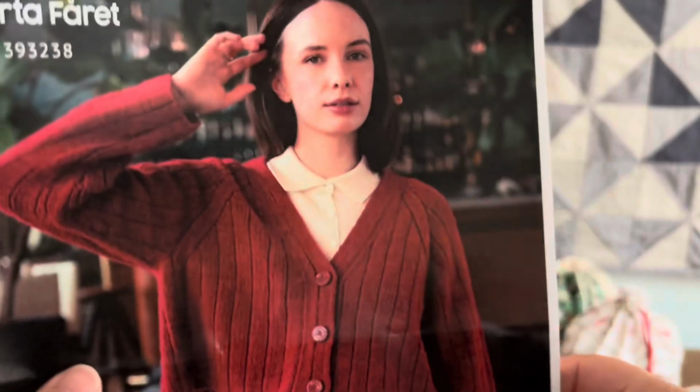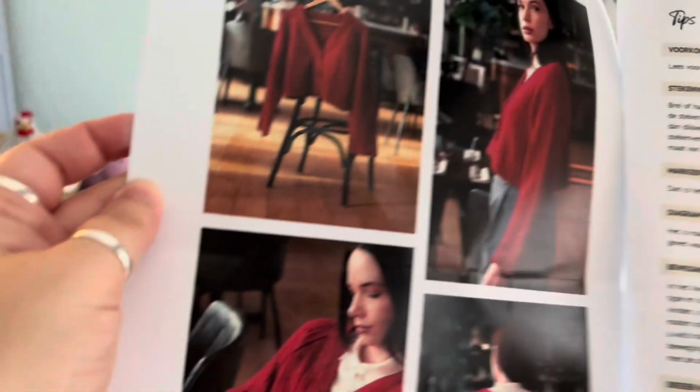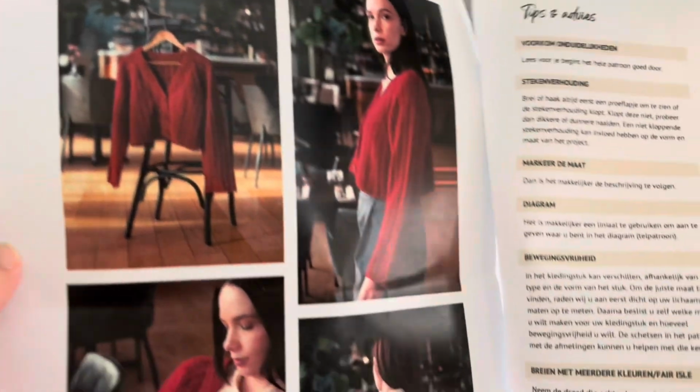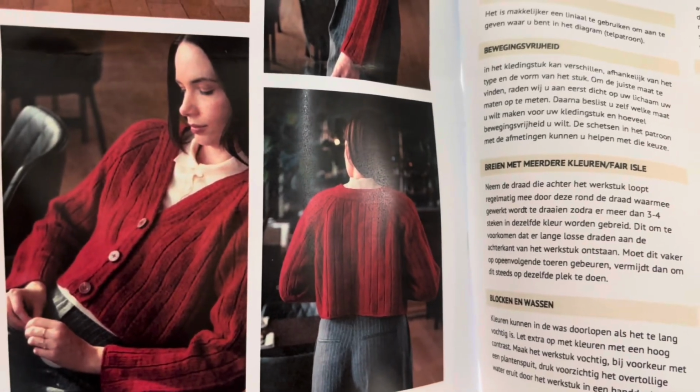And as you can see, it's red in the picture, but my daughter decided on some other color. I think there are other options. This is a free pattern, by the way. From the 2nd of September, you can find this for free on the Edna website. And as you can see, it's a cropped little cardigan with 3 buttons.